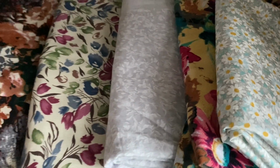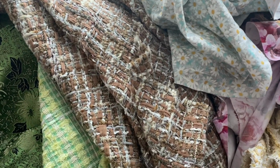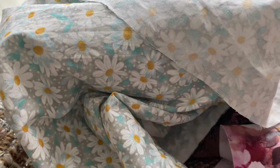Anyway, the grey daisy jacket and the light grey dress are probably the next ones that you'll see. But before I can do that, I really do have to clean up this mess on my workbench. The amount of mess I managed to make is impressive, to say the least.